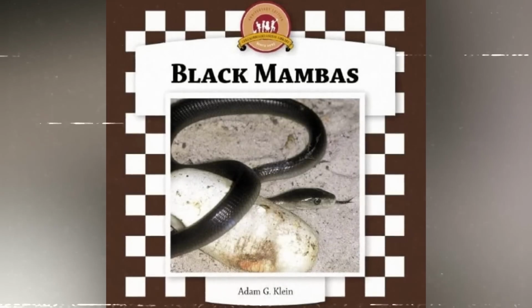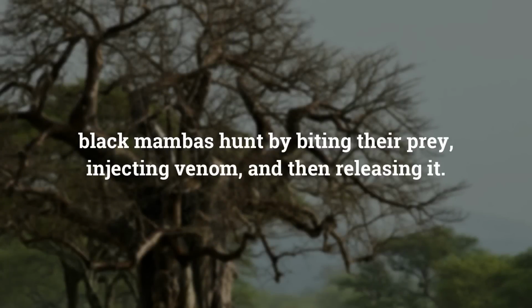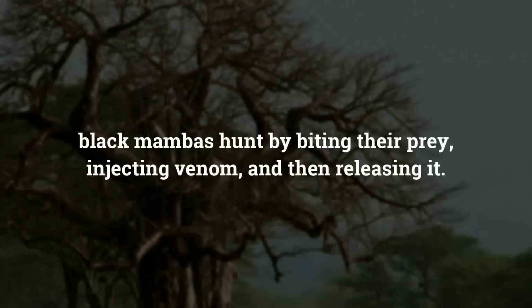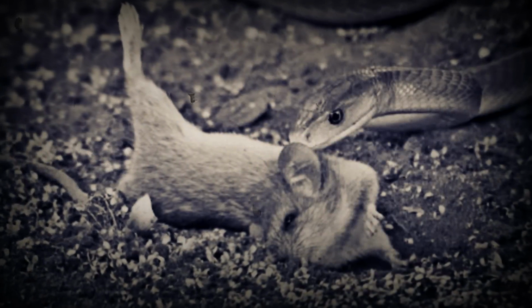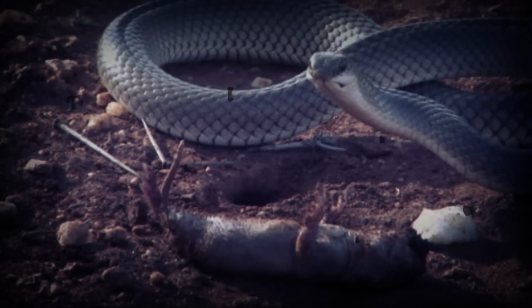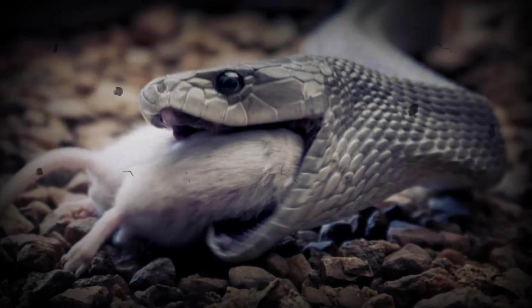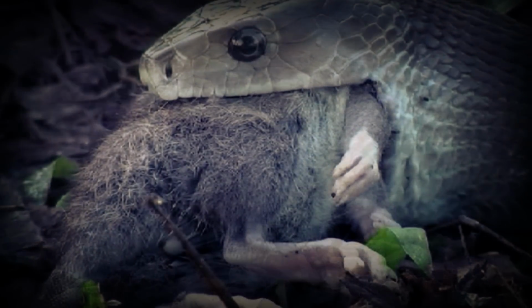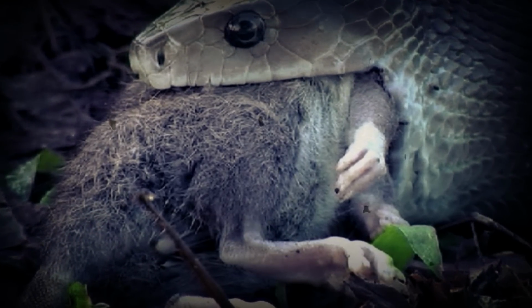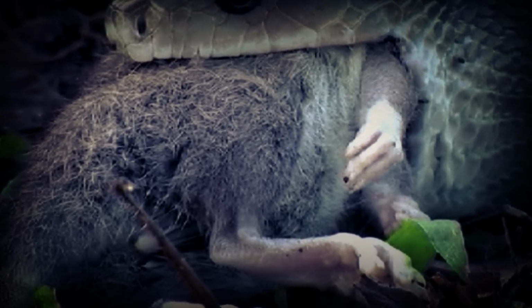Adam G. Klein wrote in his book, Black Mambas, that black mambas hunt by biting their prey, injecting venom, and then releasing it. They then pursue it until it is paralyzed or dies, at which point they consume it. It doesn't take long for prey to die after being bitten by a black mamba. Black mambas eat their prey whole. They have flexible jaws that can dislocate to accommodate food up to 4 times the size of their head.